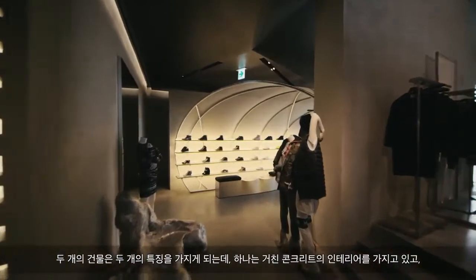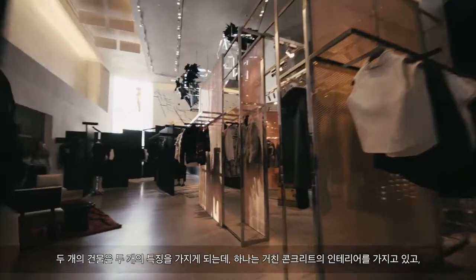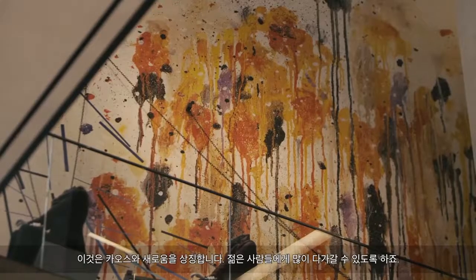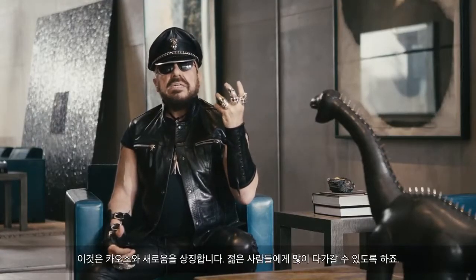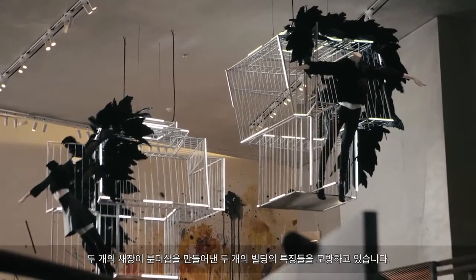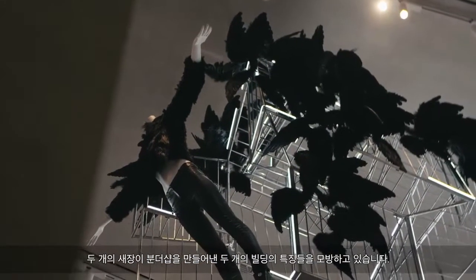The two buildings have two characters. One has an all rough concrete interior, and that is representing chaos, newness, really addressed to young people. The two bird cages emulate the characteristic of the two buildings that create Boontheshop.